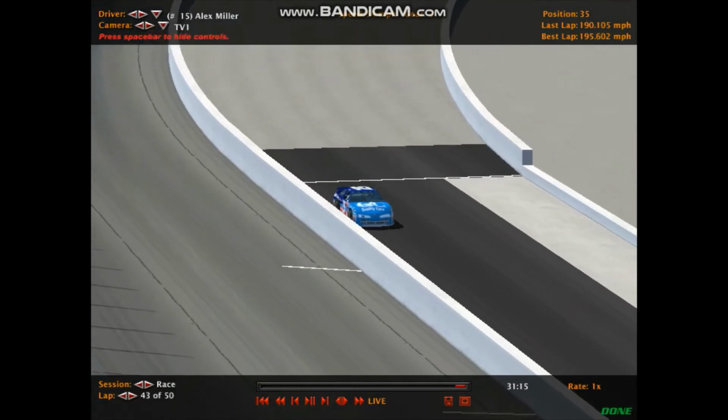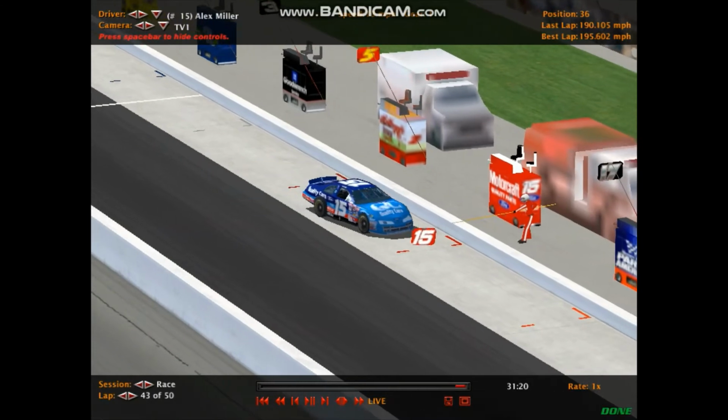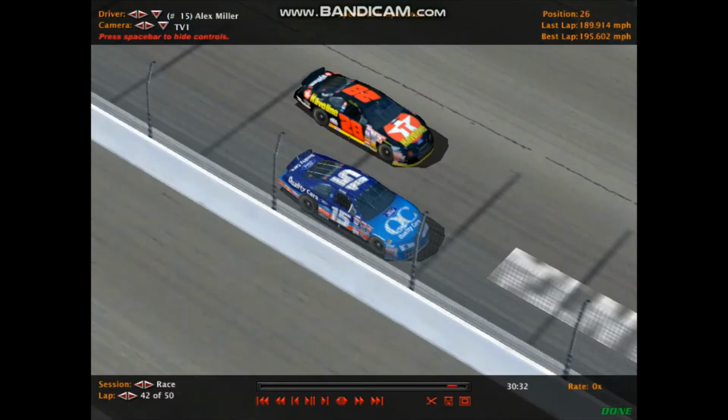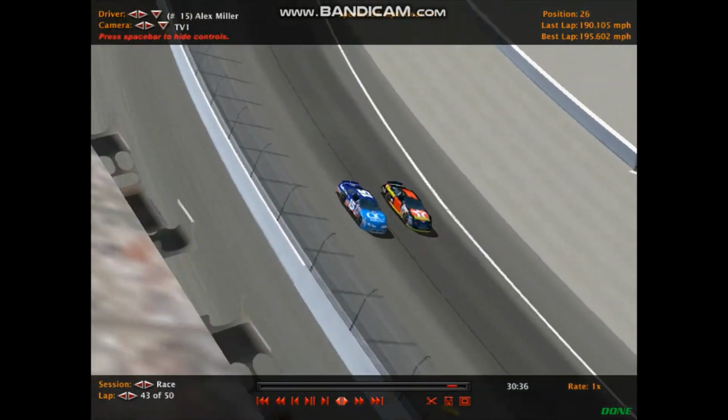Yes, we do, and it's Alex Miller, number 15, the Quality Care Ford. Miller pulls it into pit road as the crew goes to work on the number 15 Quality Care Ford. Alex came into this race number 28 in the standings. He's had 2 wins this season. So Alex Miller, not the season he's hoped for, not the ending he's hoped for this season. Let's take a look as to what happened.